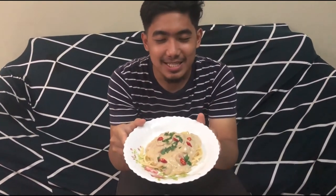Creamy spaghetti carbonara. Looks good, looks so delicious. Let's see the tutorial on how to make this spaghetti.